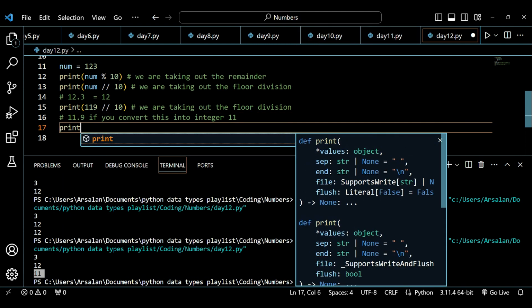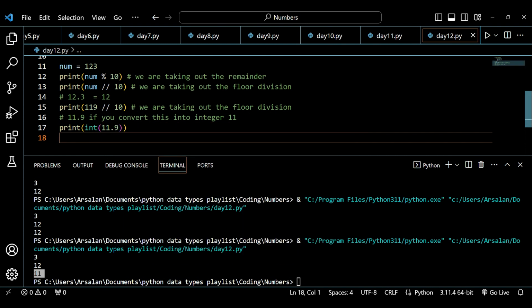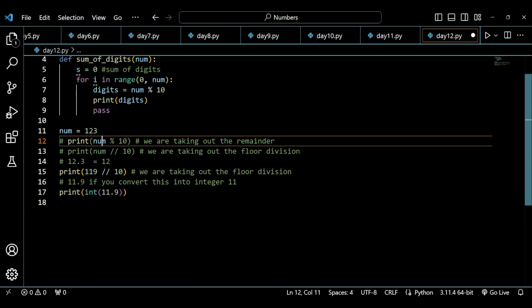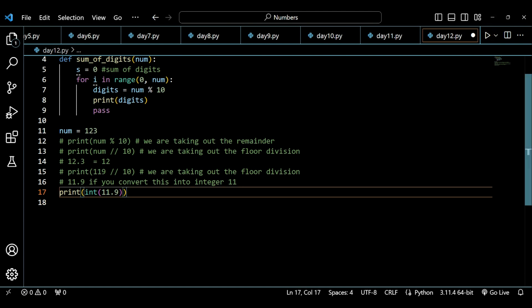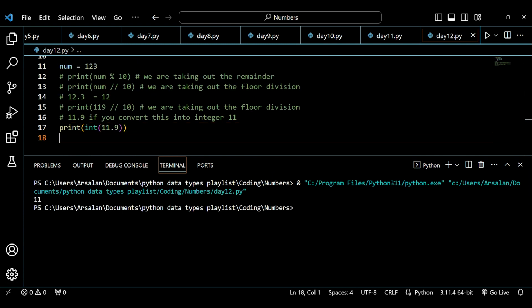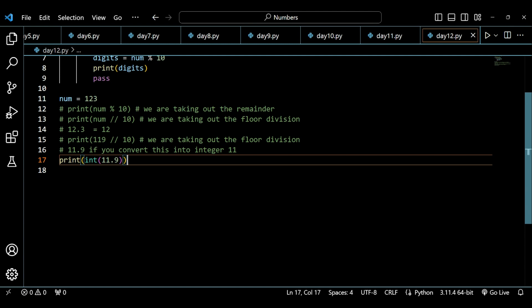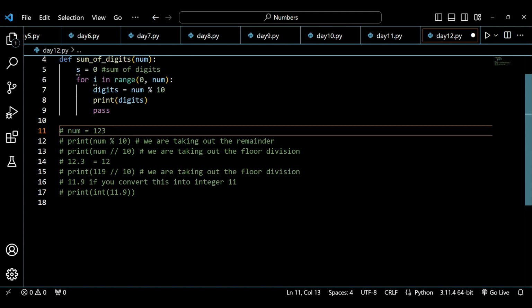Let me just print int of 11.9 for you. If I print int 11.9, you will see that I am getting 11 again. Let me just comment down this whole printed value so that you know what I'm doing exactly. I'm printing int 11.9, so it will be giving me 11 as my answer, because 11.9 is a decimal value and I am taking out the integer value. So I believe that you have understood this. What is floor division? Floor division gives out the integer value to us. Now we will be commenting all of these values and get back to our question.